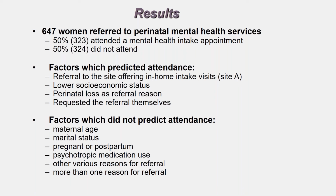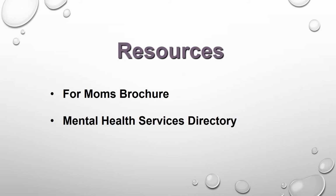So the factors that did not predict attendance were maternal age, marital status, pregnant or postpartum, psychotropic medication use, other various reasons for referral, or more than one reason for referral. So I thought I would just share that study, and it is currently on our website if you want to read more up on it.